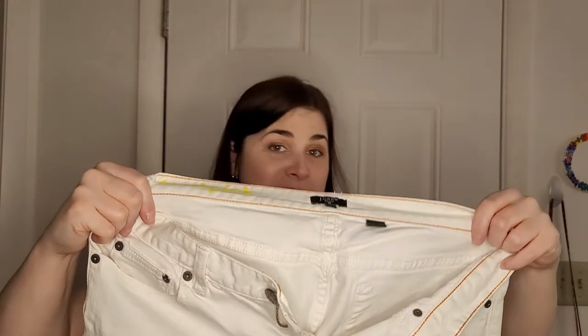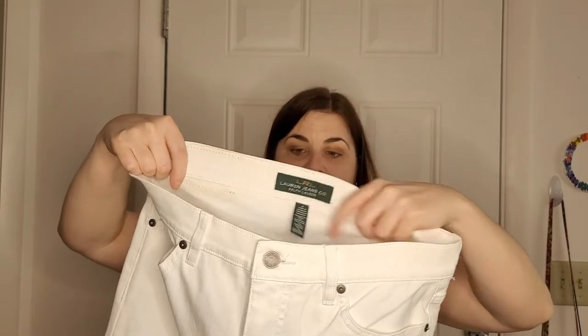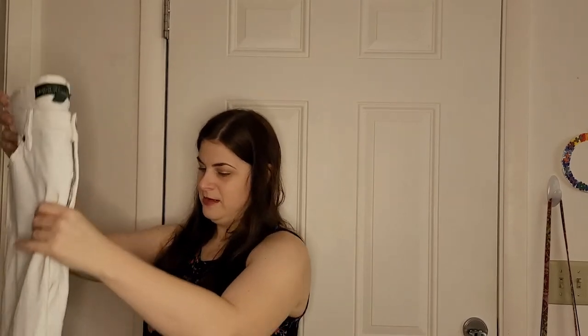I definitely sold the last pair of J.Crew white jeans that I had, and apparently white J.Crew jeans are a good deal. Here's a Lauren Jean Company Ralph Lauren white pair of jeans. These are really nice. They're a size 6. And those are not currently dirty, which, oh, maybe they are. Oh no, it's just the bottom of the box.